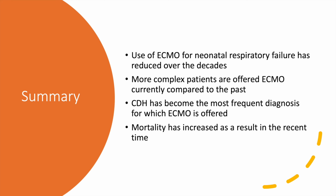In summary, use of ECMO for neonatal respiratory failure has been declining over the decades. Centers are offering ECMO for more complex diagnoses such as lung hypoplasia. Congenital diaphragmatic hernia has become the most frequent diagnosis for which ECMO is offered in this age group. Mortality has been increasing as a result of patient selection with more uncertain prognosis.